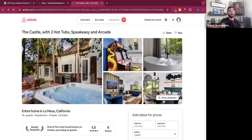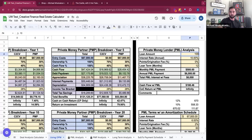I would say anything over $100,000 becomes really tricky with a private money lender, just because $100,000 is $12,000 a year of interest. So you're probably going to have to generate enough money to pay $1,000 of interest to someone else every single month. It just becomes unsustainable, right? Sometimes it makes a lot of sense, but usually it doesn't.